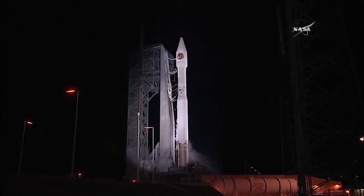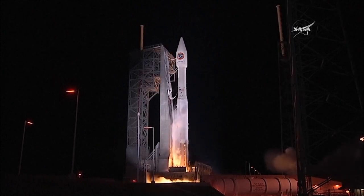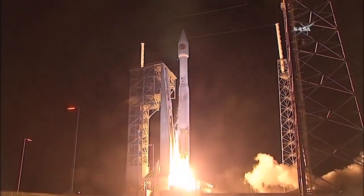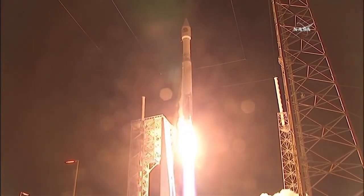15 seconds. T-minus 10, 9, 8, 7, 6, 5, 4, 3, 2, 1. Ignition and liftoff of the Atlas V rocket with Cygnus, with supplies for the crew, experiments for the science.